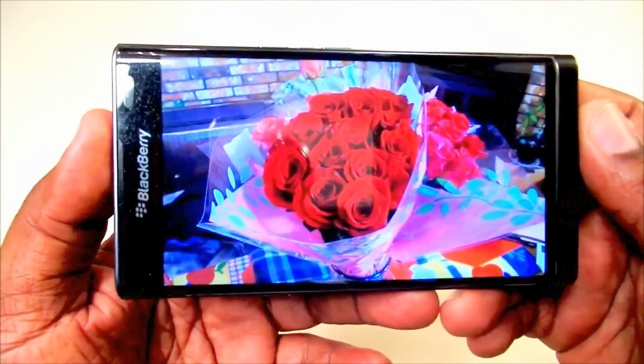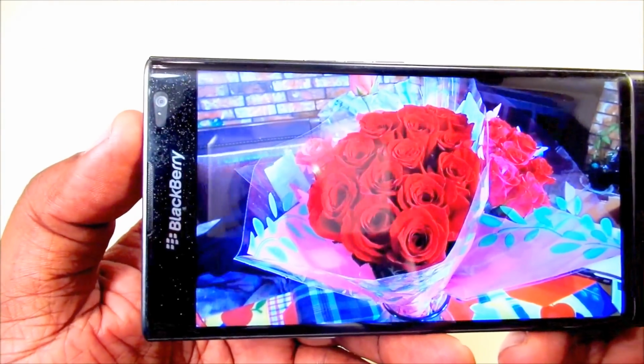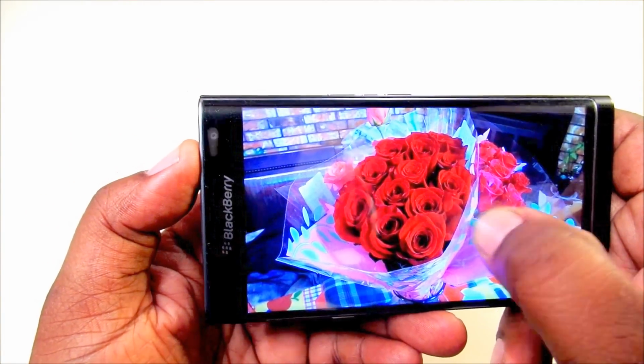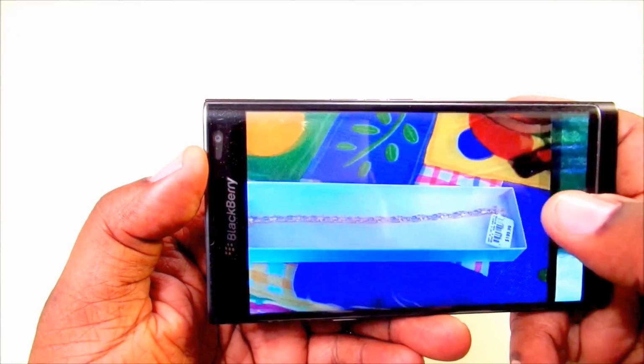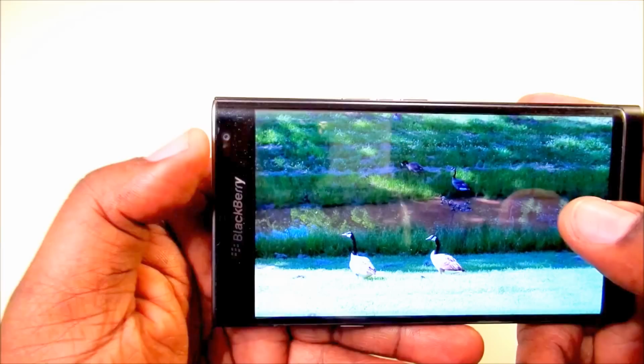Now, I'm going to put a video out of the pictures that I've taken with it. And here's some roses that I got for my wife for Mother's Day right there. As you can see, that's a pretty good picture right there. Nice color, definition in the picture. There's a bracelet that she got, so it takes pretty good pictures.